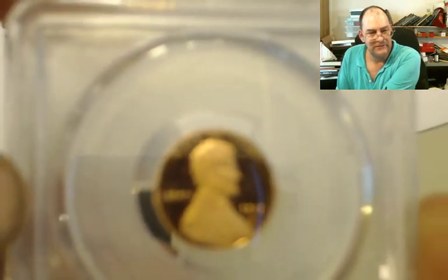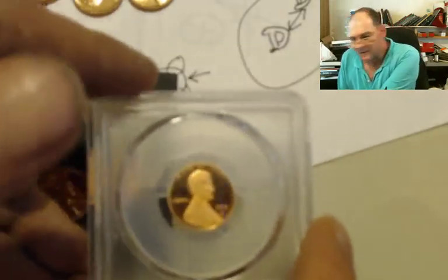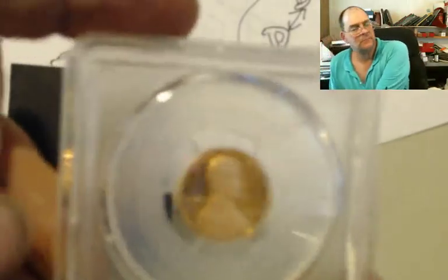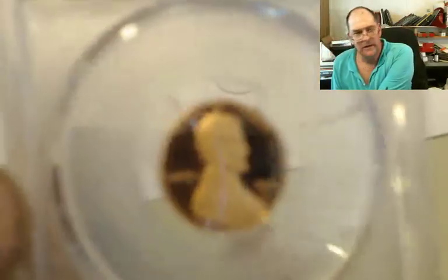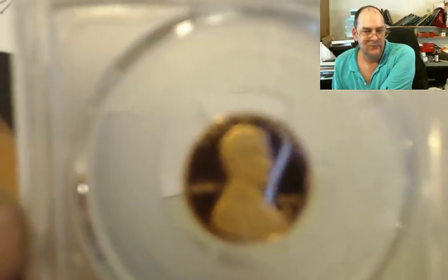Well, first we got to get the darn thing to focus. At any point, feel free to focus. What is that? Oh, I'm looking through. Okay. Well, it's getting warmer, guys.